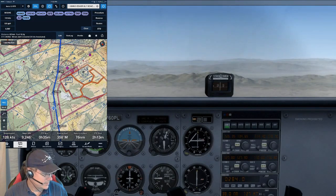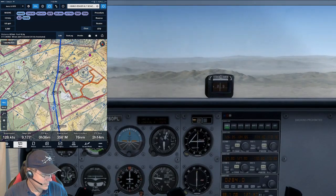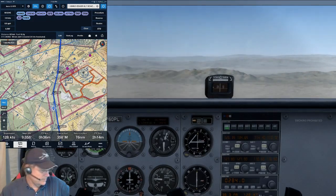8 Kilo Lima, you're a mile and a half from Winch, turn left, heading 150, maintain 4,000 until established local odds are cleared. ILS runway Nice, 12 approach, circle land runway 30.